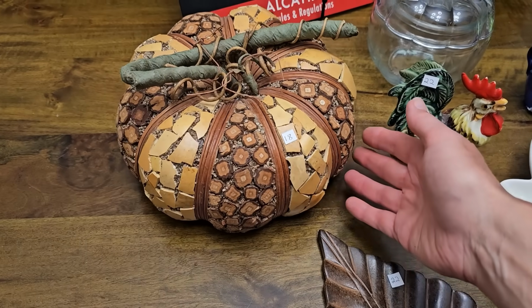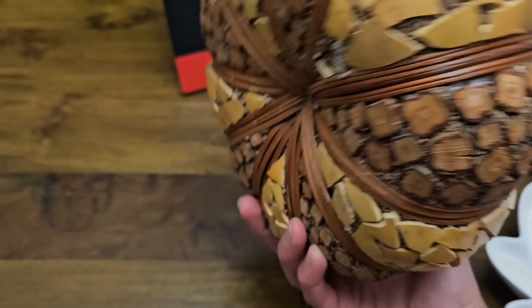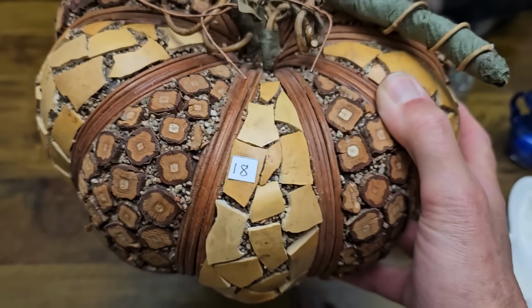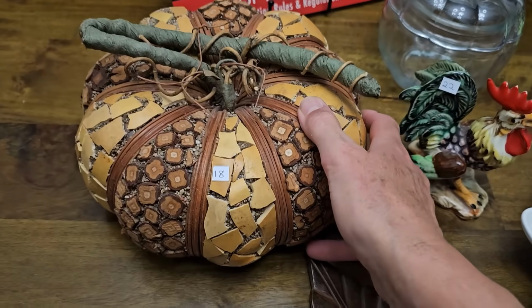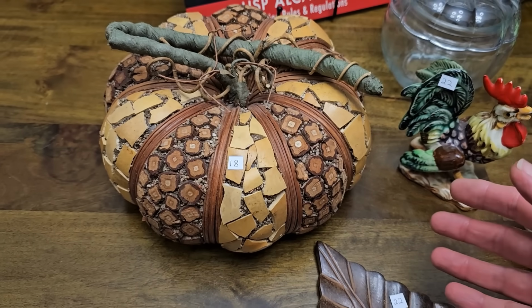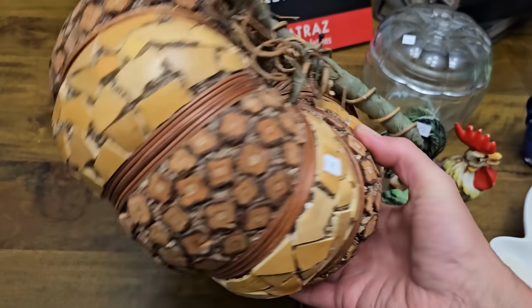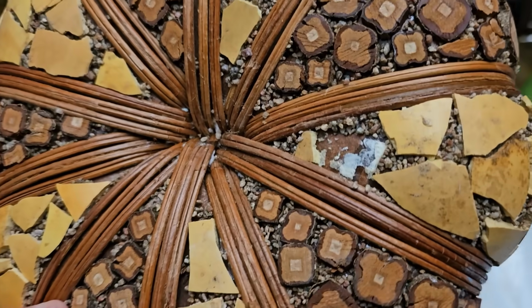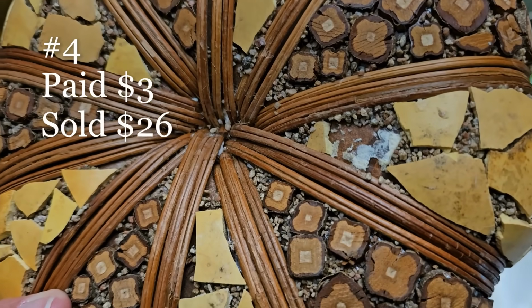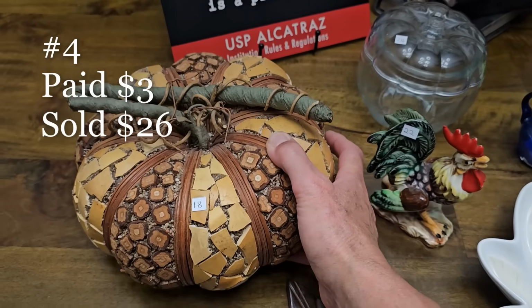At number 4, the decorative pumpkin piece. Now, if you watched my last video, you'll know that we had to take a little piece of the pumpkin skin from the bottom and use it to repair a hole in the top. Do stay tuned, because in a few minutes I am going to show you how I repaired that hole I'd made in the bottom and made the whole thing as good as new again. I paid $3 for this piece and I sold it for $26.